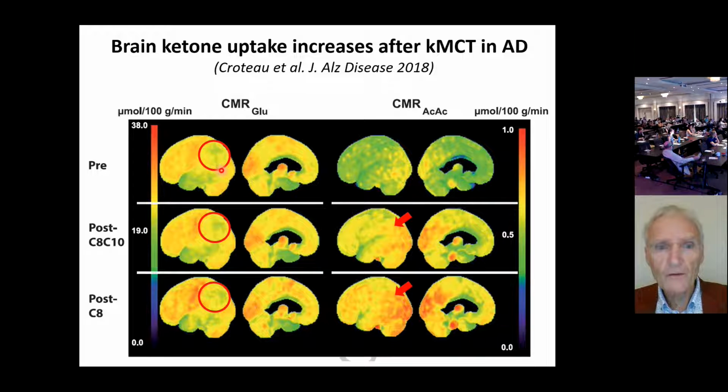And you can see in this circle that instead of having the yellow to orange color for glucose uptake, the parietal lobe in these individuals is in more like a green color, showing the deficit in glucose uptake. And it doesn't change when you give the KMCT.